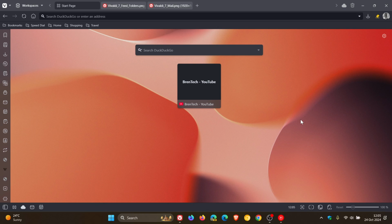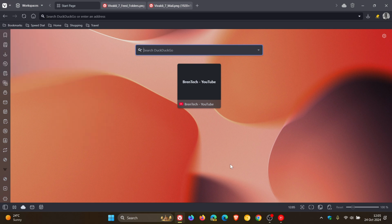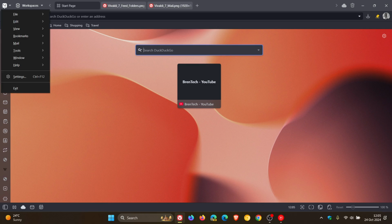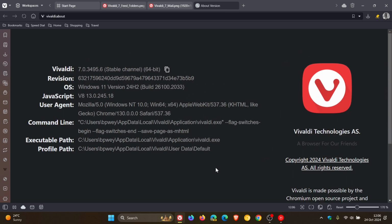Now, Vivaldi 7, according to Vivaldi, introduces a completely redesigned UI, user interface. And before we have a look at that, let's just head over to our main menu, Help, About Vivaldi. And once this update has been applied, if we just have a quick look at the version and build upgrades, because we've moved up from 6.9 now to 7, so we've moved out of the 6 points and we're now into the 7s. So I think that's because this is a major version upgrade.